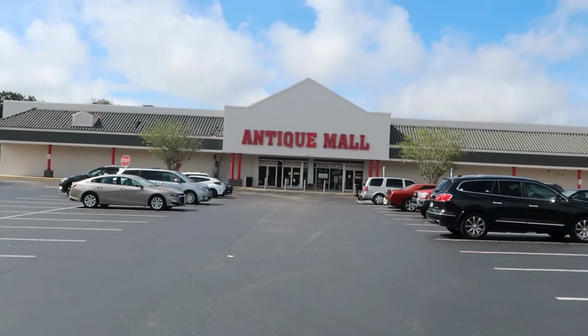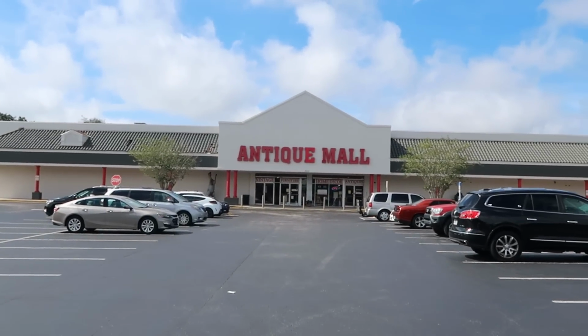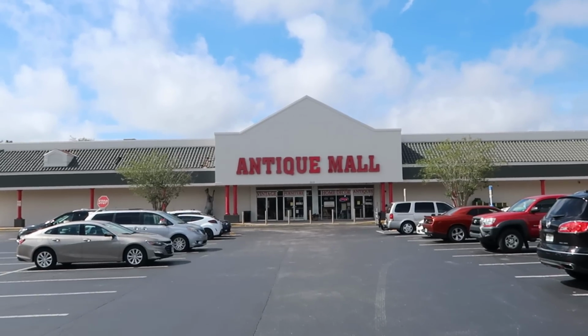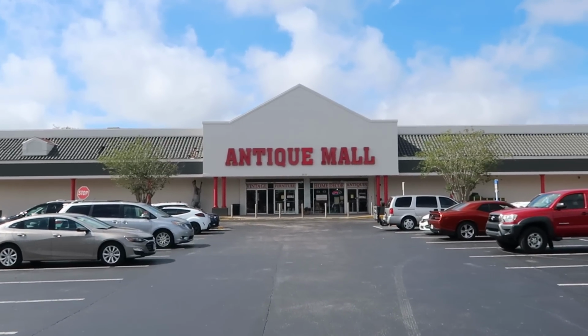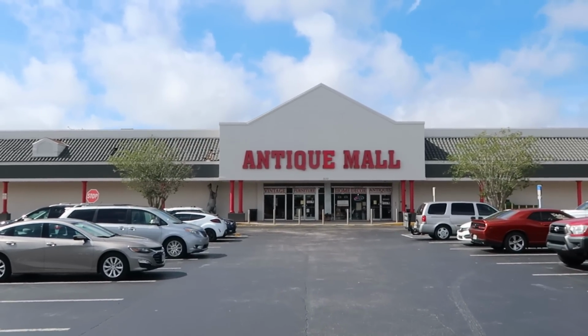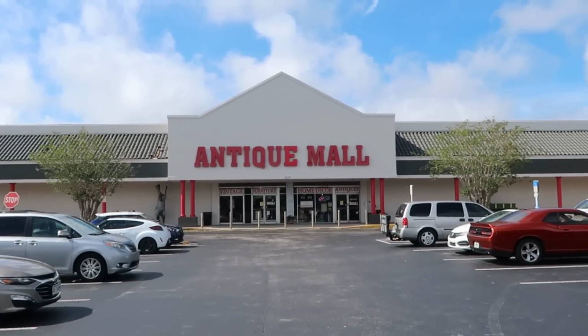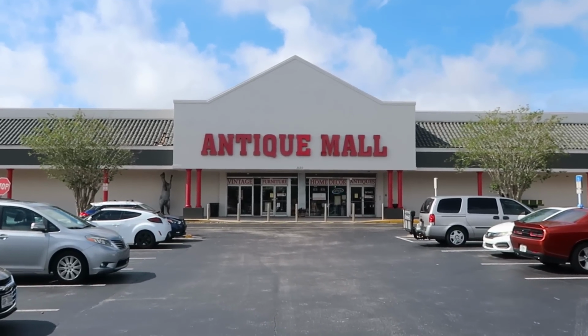The Lakeland Antique Mall is definitely very unassuming. You wouldn't even think that they have Disney ride vehicles here and all sorts of really rare things. Again, the Antique Mall actually has a bunch of different booths. It's not like one store, but they have some really incredible finds here.